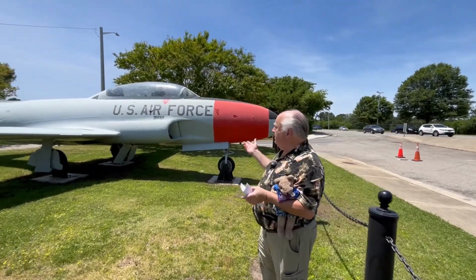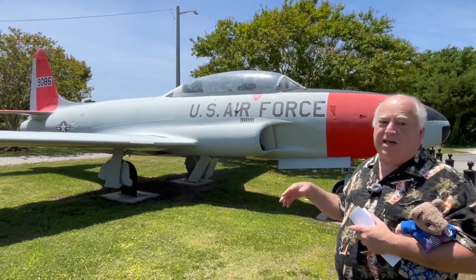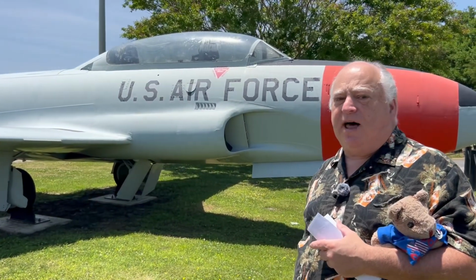I believe this is a T-33 trainer. So once you pass basic flight school and you move up to jets, this is probably one of the first ones you'd fly.